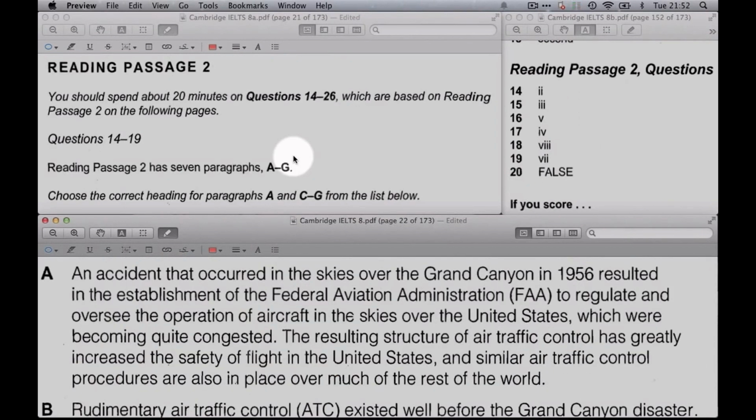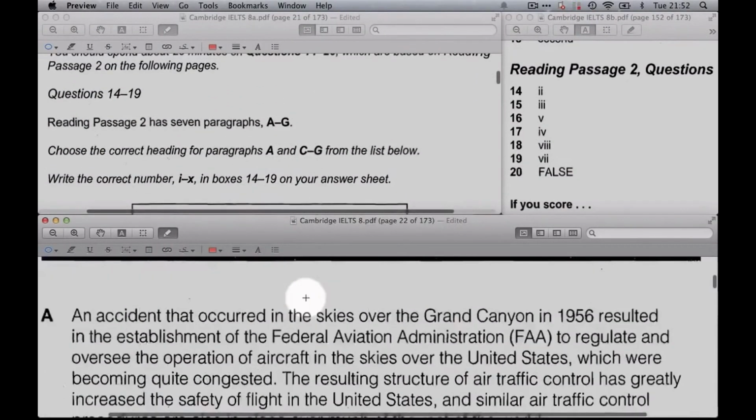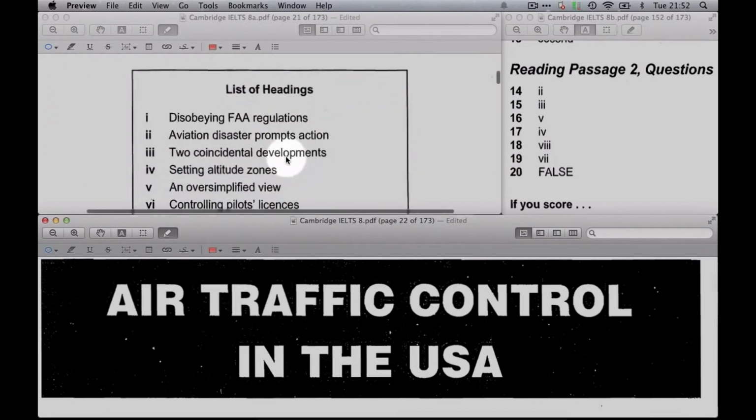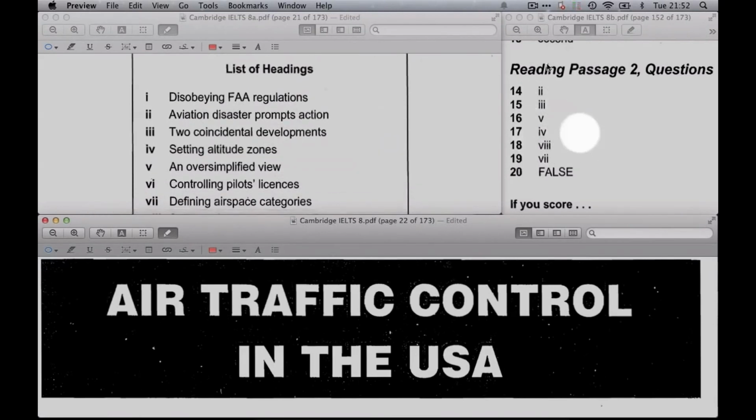And look, we're going to look at reading passage number 2 here. This is talking about air traffic control in the USA. And generally, there's no pictures or anything to go with it. So you're just going to generally get an idea of what you think they're going to be talking about. And then, of course, you're going to scan the text and then come back to these questions here. I haven't scanned the text, but I have got a general idea of where to look because I've got the answers here.